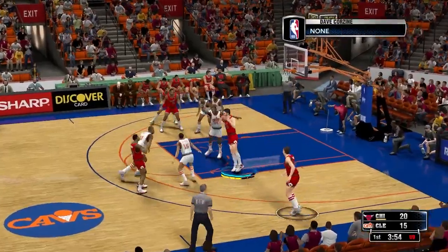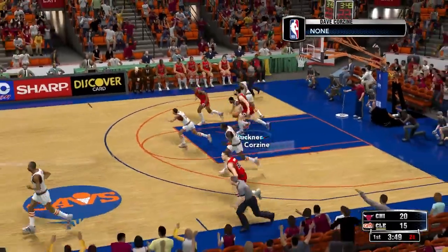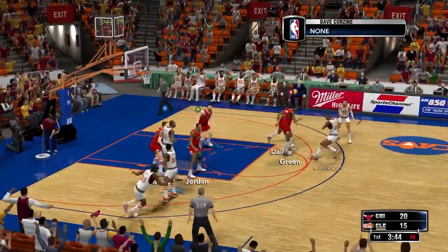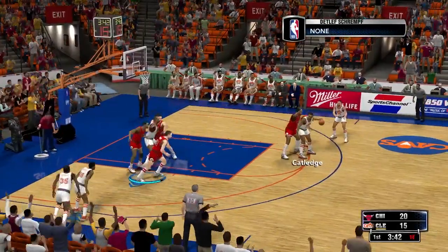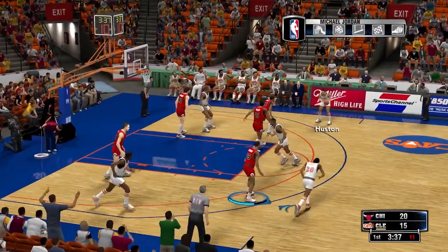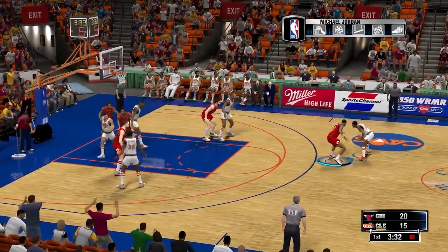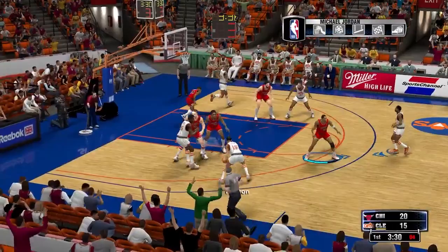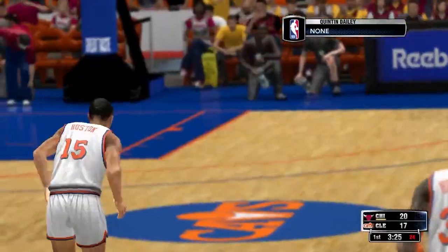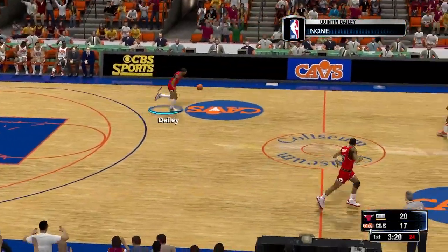They double up Jordan, pours it inside. Shrimp, shot clock at six. And again, Chicago, no good. Number 23, guarded by Green. Pass to Buckner. Fires from the wing. Oh, yeah. Good. The Bulls leading by three.